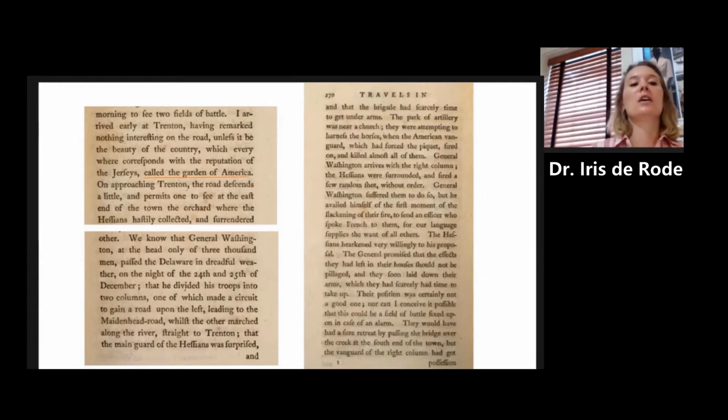So first of all, he had remarked nothing interesting on the road there, unless the beauty of the country, which everywhere corresponds with the reputation of the Jerseys, called the Garden of America. So still today. I'm not sure where it exactly comes from. Maybe someone knows this Garden of America, but I just Googled it in the car, and it looks like it's more an end of the 18th century or 19th century term. But apparently during the Revolution, it was already considered the garden.